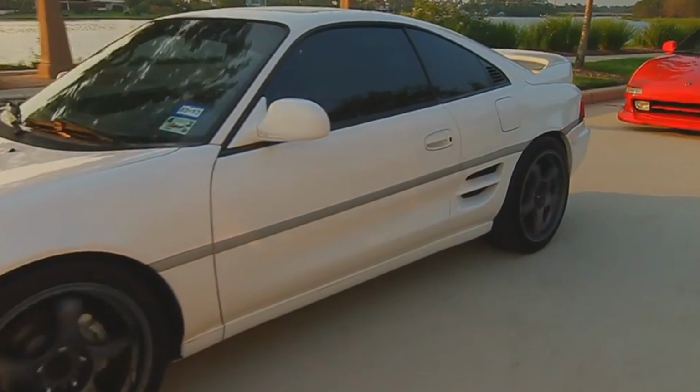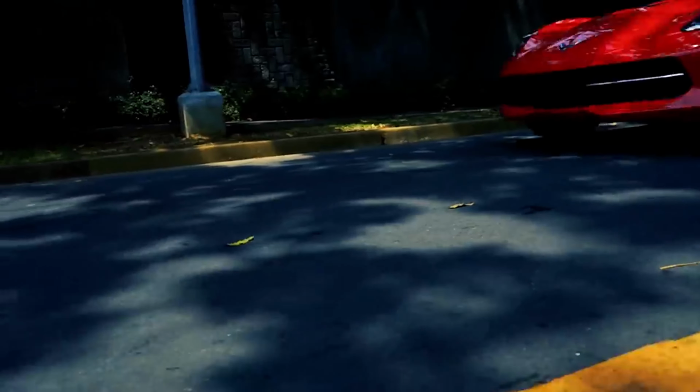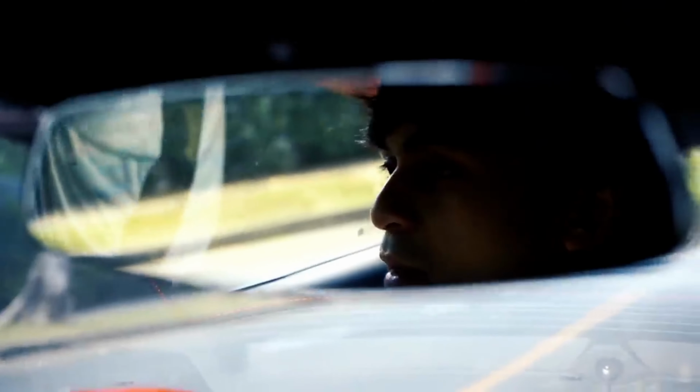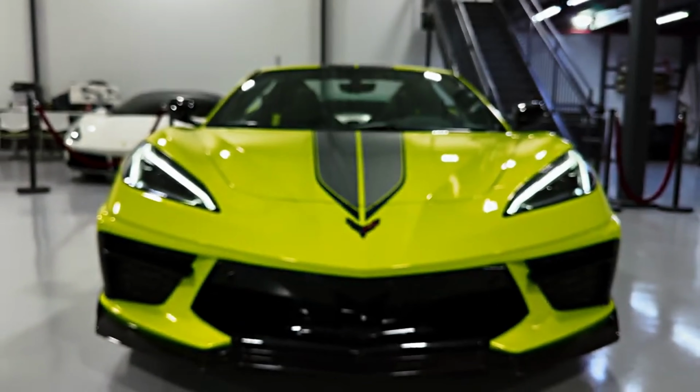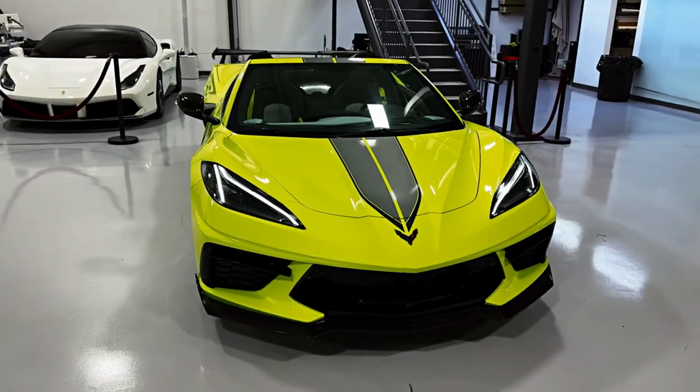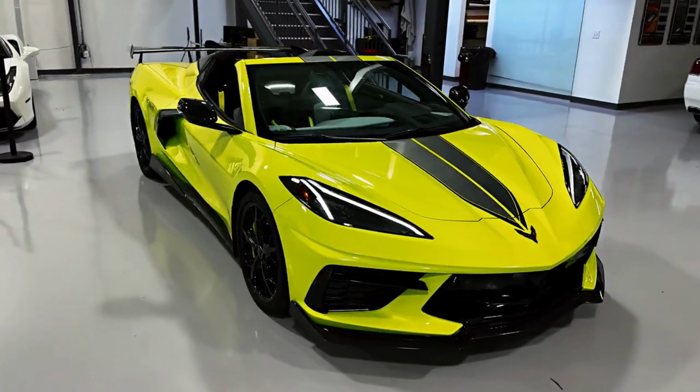If we talk about affordable luxury, don't shy away from the Corvette. It's a car that can turn heads just like the Ferrari or Lamborghini, but it's much cheaper. While everyone is excited about the new C8 Corvette, some may have missed the older model, the C7.